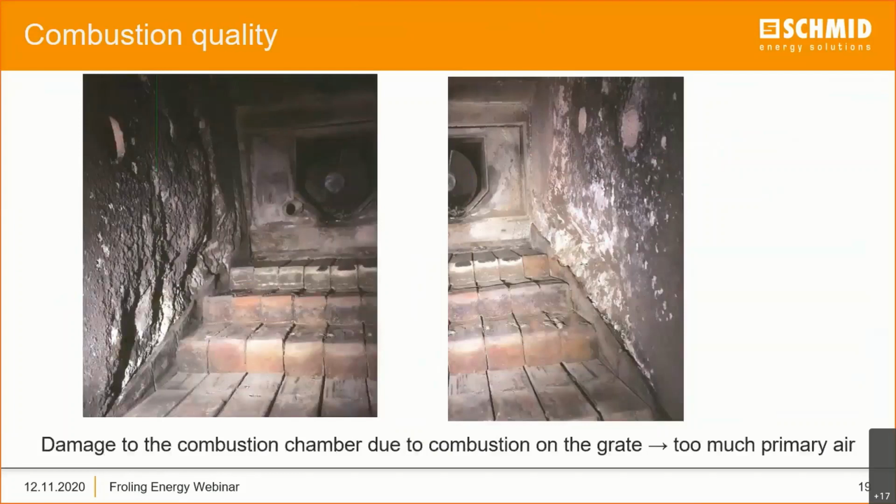which we'll see here in the next slide. This is an example of how it could look after too many hours of too hot burning on the grate with too much primary air. Of course, sooner or later this has to be repaired in order to avoid further damage.